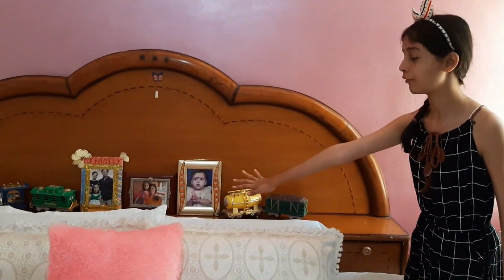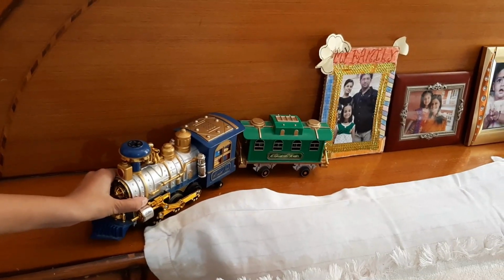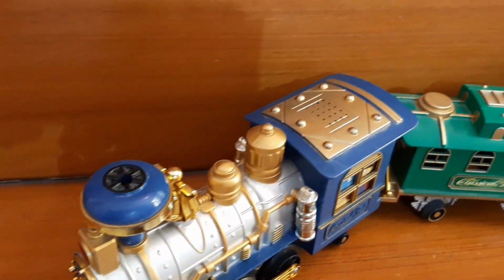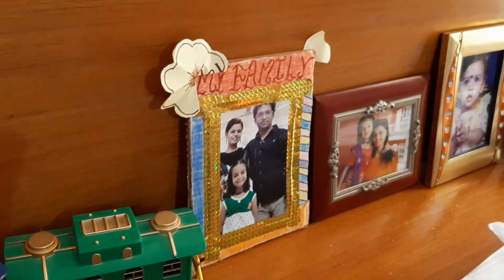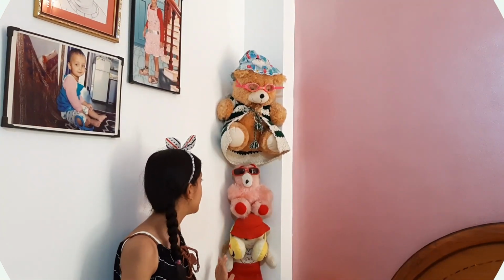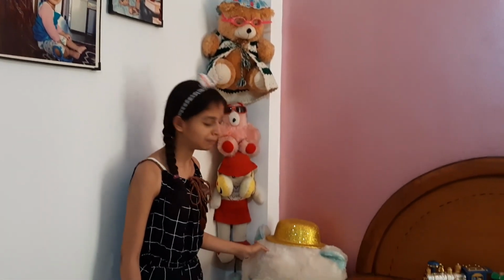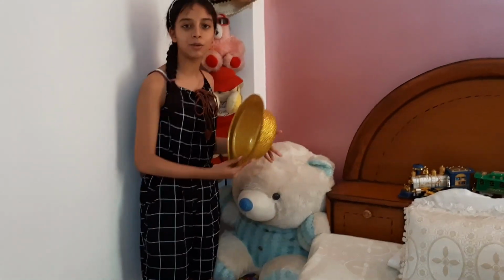Kept like my photo frames, and you can see this train. This is my favorite because this is the engine and this looks so beautiful, right? And here's the hanging made by soft toys. And here is my giant teddy bear, as you can see. And this is the golden hat, and this is so pretty, right?